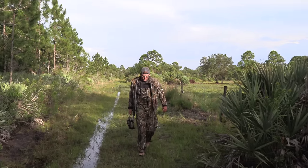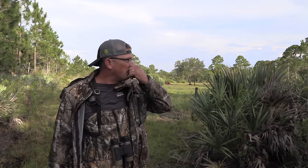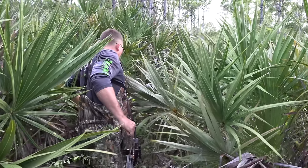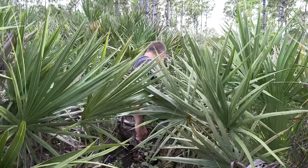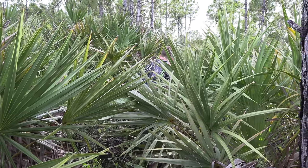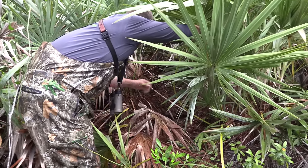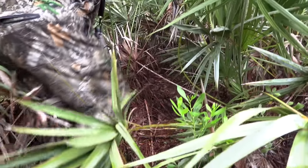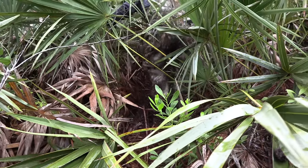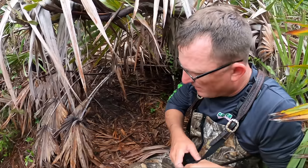Incredible how these hogs have just taken over out here, man. And tough little boogers at that. Look at the trail going through there. I mean, Ray Charles could trail this hog. We've got good sign.